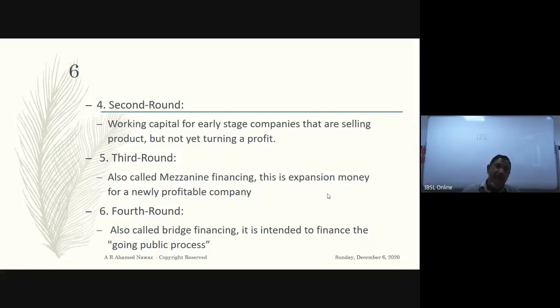Where working capital is for early stage companies that are selling product but not yet turning a profit. Still, profit has not been earned by them. Still on the cost, recovering the cost. Or in other words, at the break-even level. That is called second round investment.